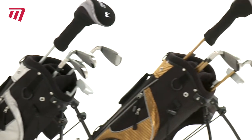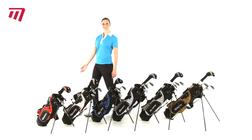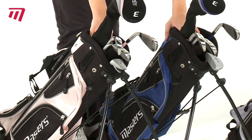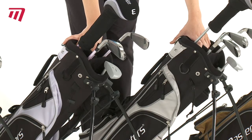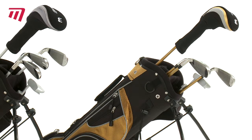The stars of the future are the young players of today, and they need serious equipment to learn and play with confidence. The Masters Junior Club Sets offer them the best of modern golf technology and come in color-coded ranges for every age. We have Blaze for 3 to 5 years, a girls and boys option in pink and surf for 6 to 8 years, a girls and boys option in lilac and mercury for 9 to 11 years, and Pro Gold for 12 to 14 years.